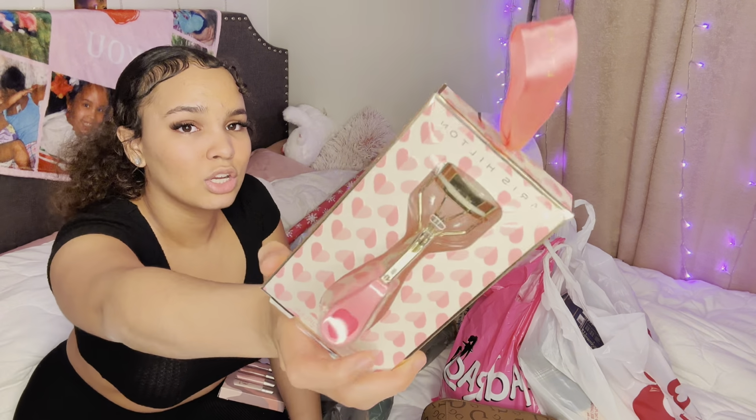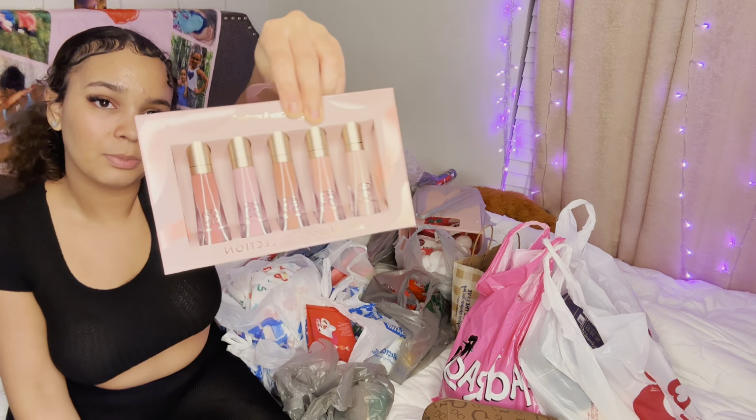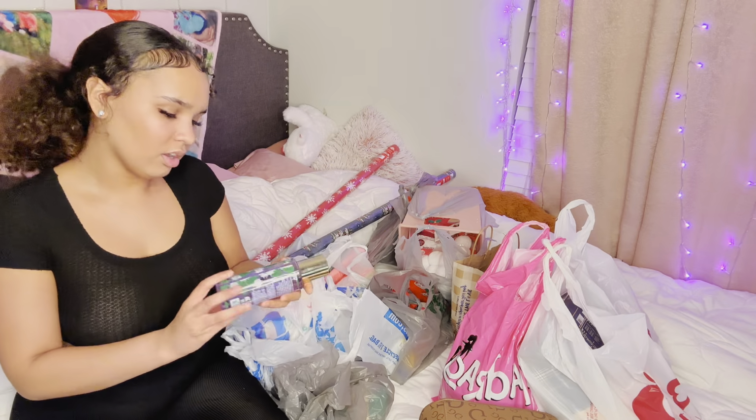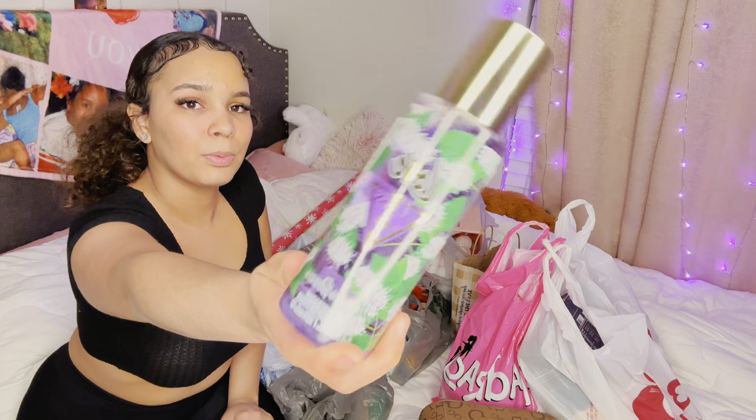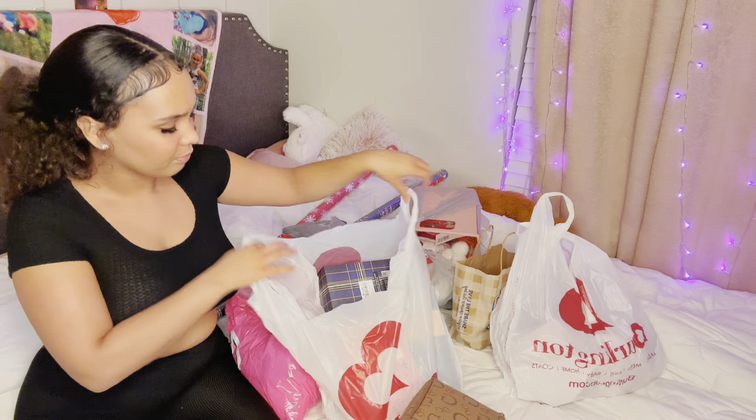This is an eyelash curler because I needed one. And then I got my sister this 5-pack of lip glosses. They're really, really cute. I also got her some Linder chocolates. And then also this little Guess purple perfume. And then for my boyfriend, I got him this Guess seductive cologne.